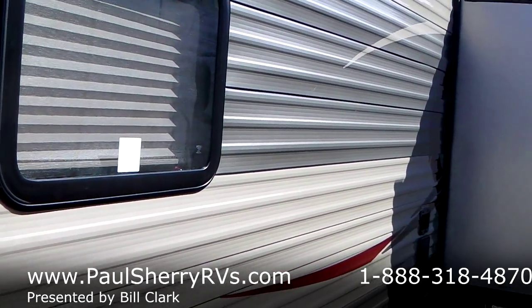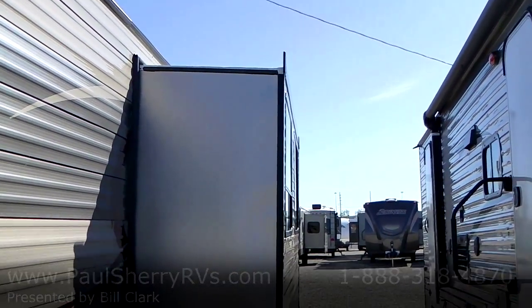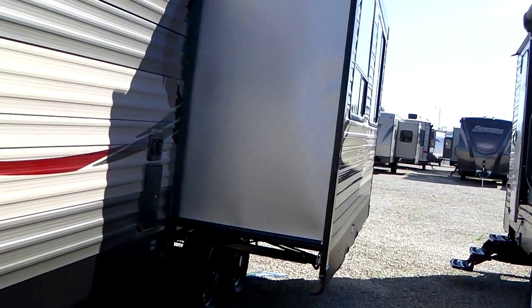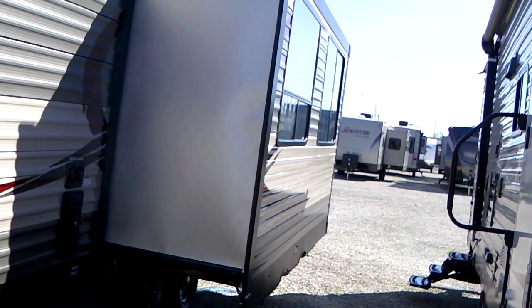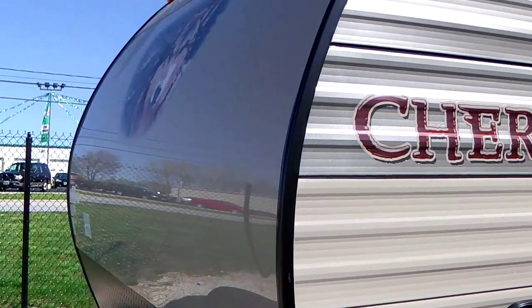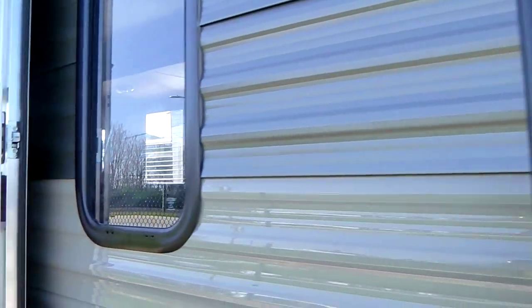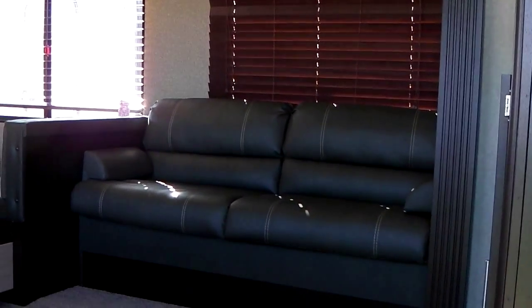Beautiful colors. Deep slide out, the ram slide mechanism. Take a walk inside. It's a great unit for mom and pop, and also will sleep 6. Nice looking wood shades in the slide room.